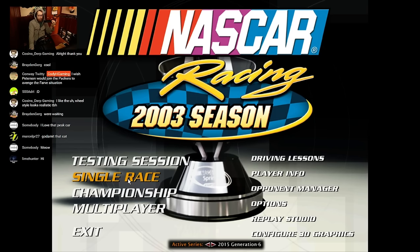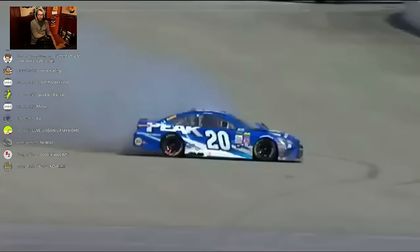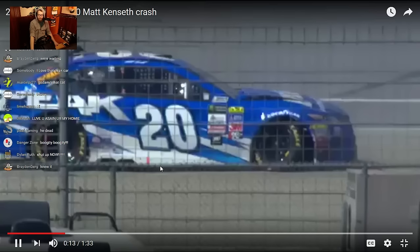Alrighty, so for those of you that haven't seen the wreck that I'm going to be trying to recreate, I'm pulling it up, one second. And here we are, thanks to NASCAR TV for the capture. This is one of the best quality versions I could find. Alright, so I believe he gets turned by Truex, goes towards the inside wall, starts to correct it, but then as his car is starting to face forward again, he slams the inside wall driver's side first.